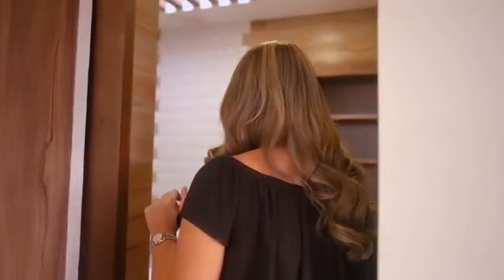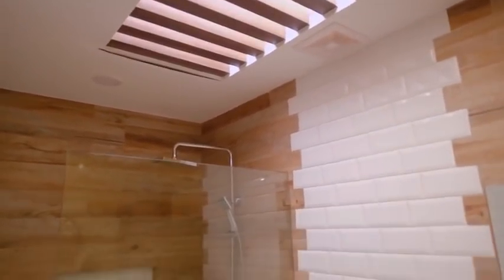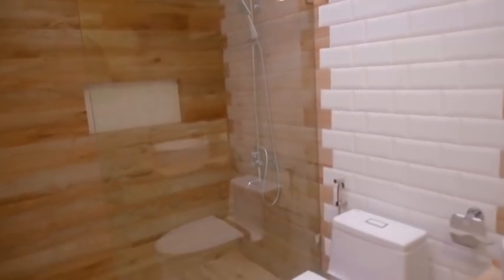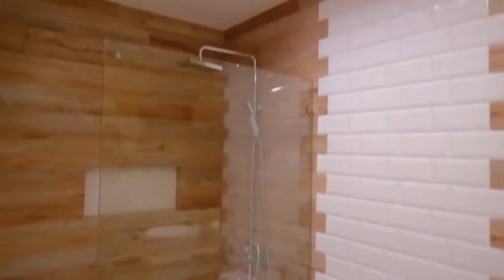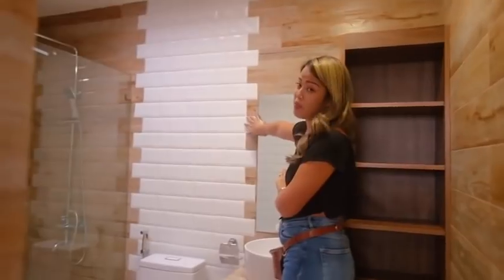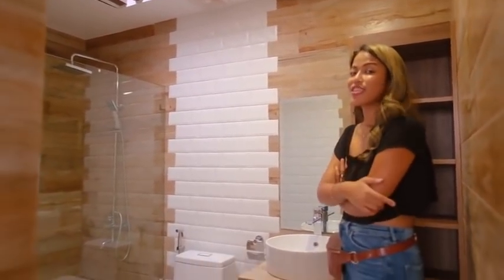I like this bathroom kasi meron siyang skylight, and it's very simple lang din. We have the sink, cabinet, and then a mix of the subway tiles and the wood tiles. So yeah. So I would say this bathroom would be the prettiest and the most uniquely designed because of this pattern. Yeah, that was done by Marielle, our senior designer.